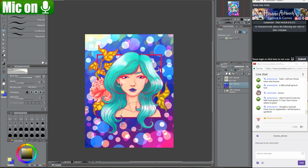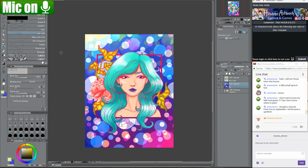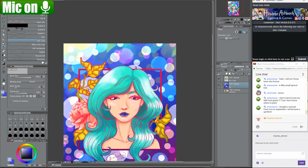I'm tempted to make this a lot of bubble, a lot of bubble. Do I have a soap bubble brush? I think I saw one. Soft circle. It's doing some kind of circle.